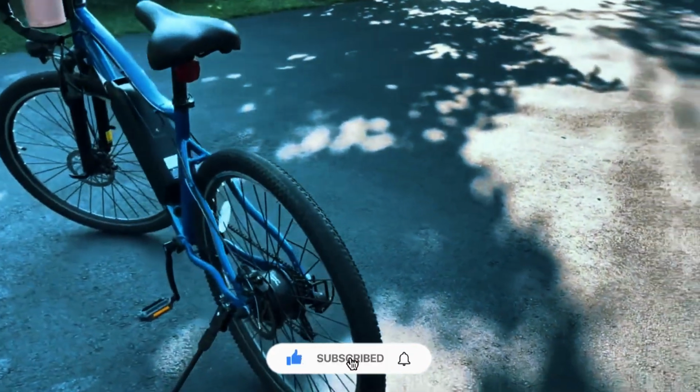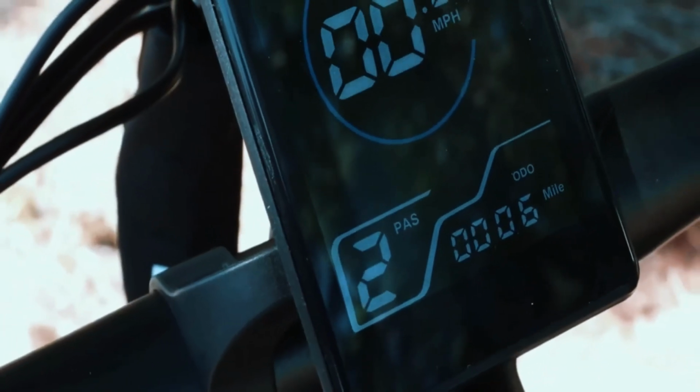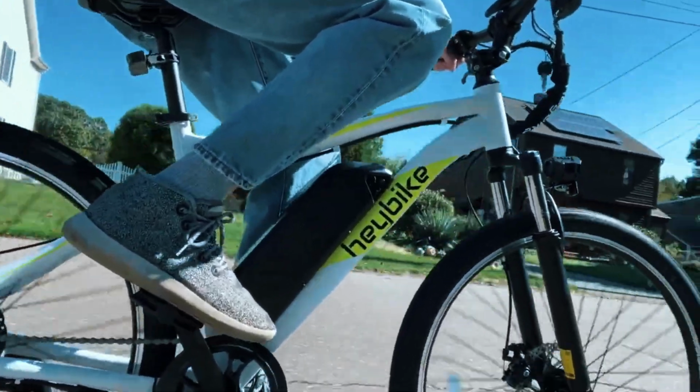The 26-inch tires offer a good balance of control and smooth rolling, especially on asphalt and bike paths. At 52 pounds, the bike is light by e-bike standards, making it easier to lift onto bike racks or carry upstairs if needed. There's a simple LCD display to track speed, distance, and battery life, and while the pedal assist responds quickly, there's no throttle-only option, so you'll need to pedal to keep moving.